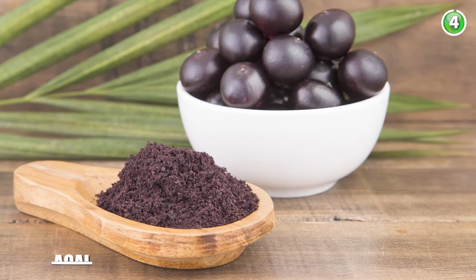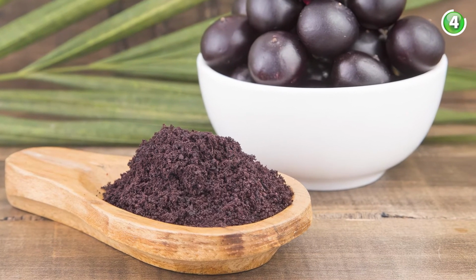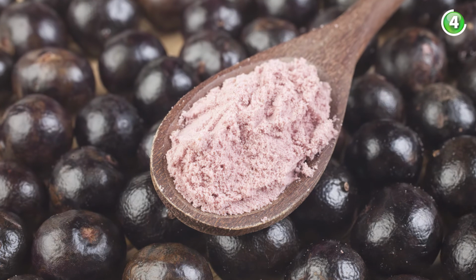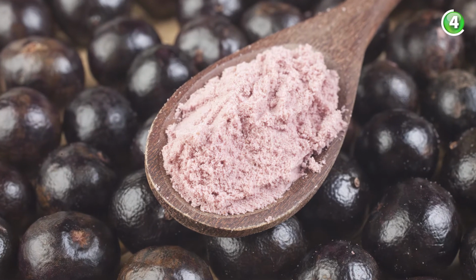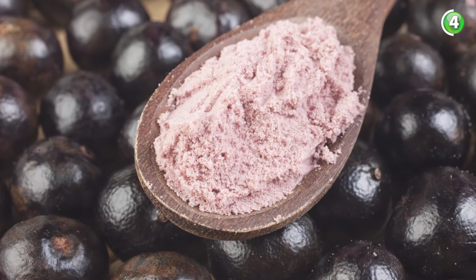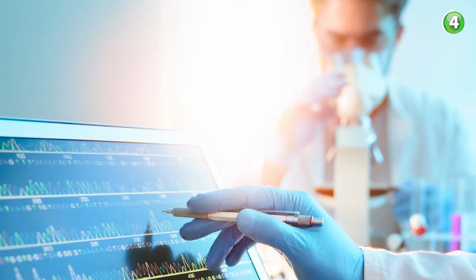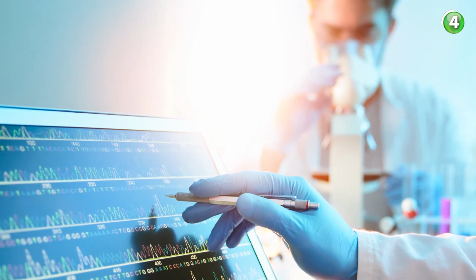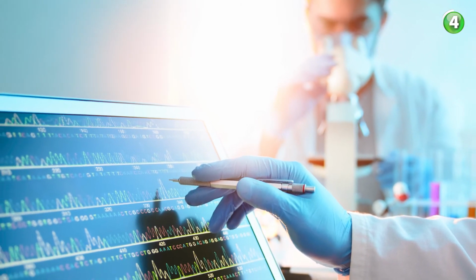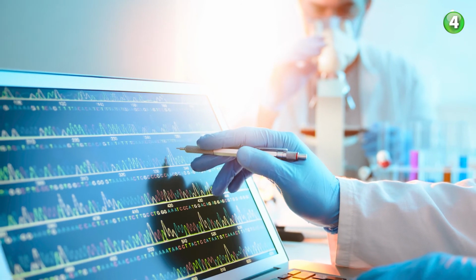Number 4. Acai. Just like its berry cousins, the blueberry and cranberry, acai is loaded with phytonutrients, fiber, vitamin C, vitamin A, essential amino acids, and a range of trace minerals, especially manganese. Acai berries are also believed to help control appetite hormones, increase energy, prevent heart disease, and support metabolic function.